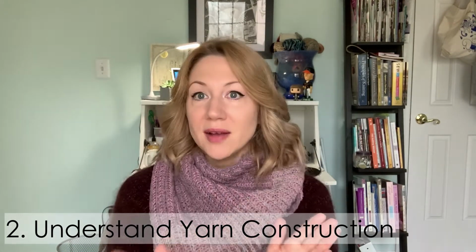My second suggestion is to understand the structure of yarn. You don't have to be a spinner for this. I know just a bit about spinning, so I'm certainly not an expert. But there are 2 primary ways of spinning wool. There is woolen spun and there is worsted spun. Woolen spun incorporates a lot more air into the process and it is a looser spin.